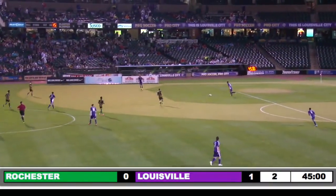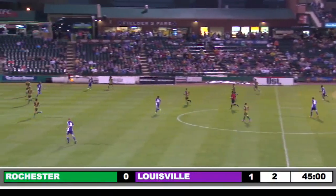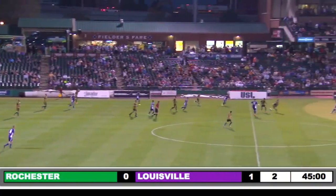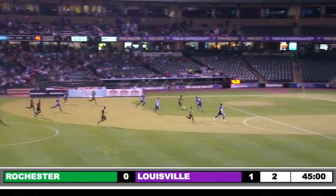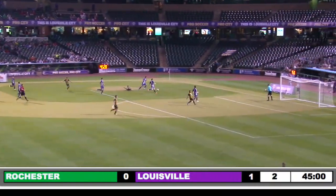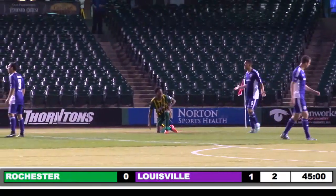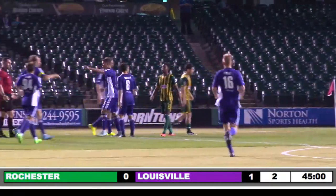And they will work it out of the backfield. Shinoski starting early, sending it deep, looking for Dakers. Dakers loses it here. Rochester, Dixon with an opportunity here. He's got all kinds of space. A nice move there. And he is a little pushed off, but that will be a foul just outside the box. Yeah, as Rasmussen got a little too physical there.